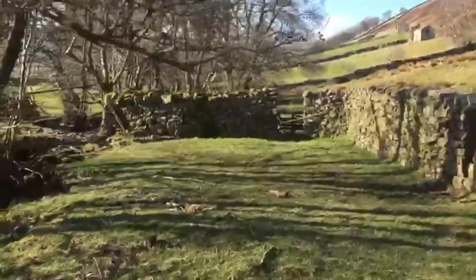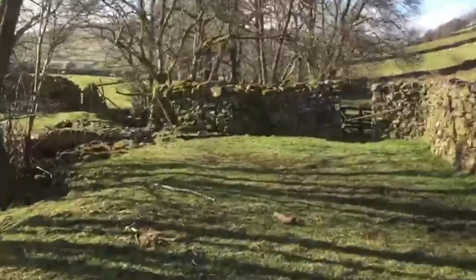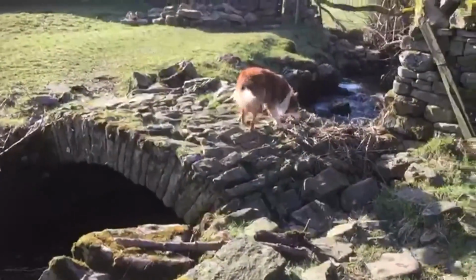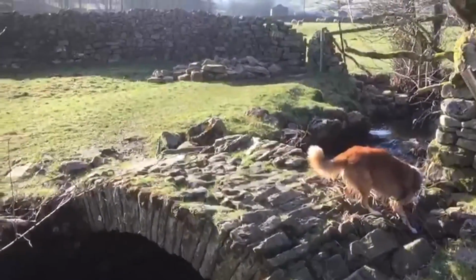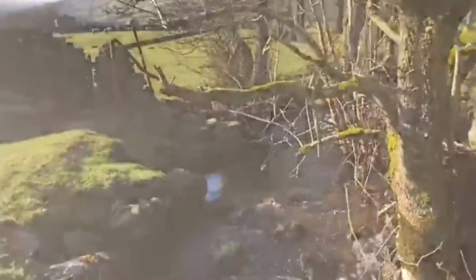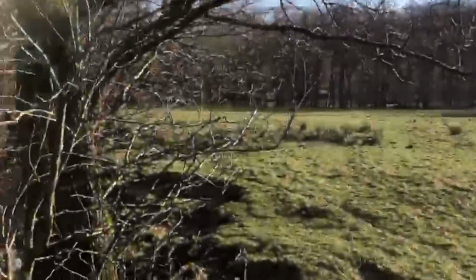Yeah, just up here. There's just a little old bridge here. Beautiful little bridge here, what crosses this beck. This beck leads down into the River Swale. Beautiful. Absolutely gorgeous.